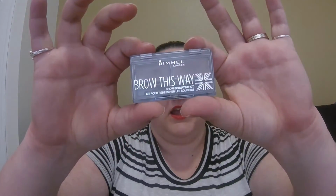My favorite brow product of the month is the Rimmel Brow This Way. This is in number 2, medium brown, and this is what I have been using to do my brows every time that I do it. I even use the little brushes that are in there. I know they look super ridiculous and like it would be hard to apply, but I find that it's perfect for on the go. And I also use the brow gel from Rimmel, the clear one. It's okay. It's not my favorite, but it works, and it helps keep this product in place all day long. But this is like the perfect color for me.